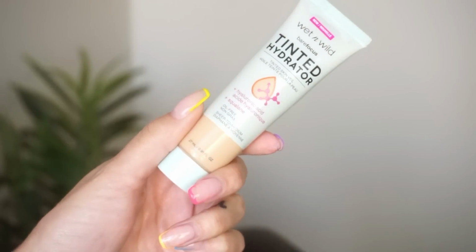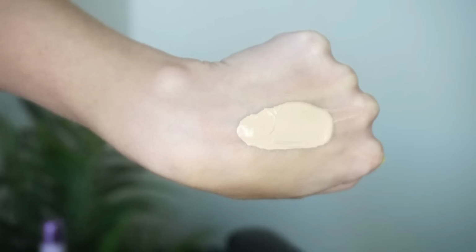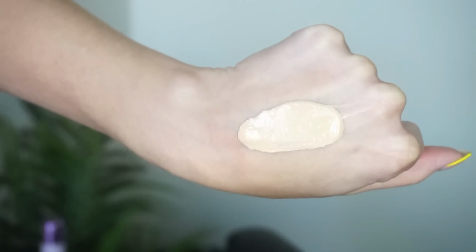I have the shade light medium, and it's just beautiful. It's such a second skin. It's so lightweight. It's so easy to apply. It's, like I said, second skin. It's just your skin but better. It's a beautiful natural finish. I don't know what else I can say about the Wet n Wild.